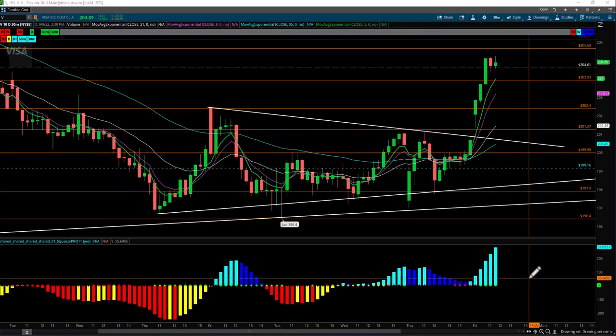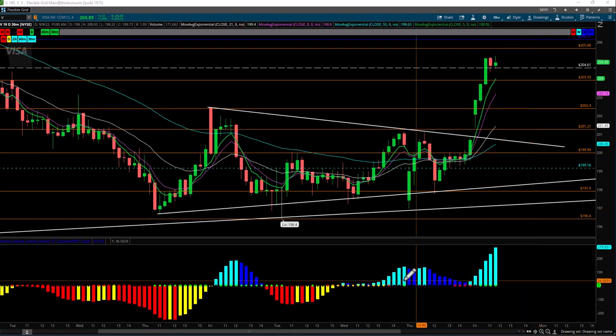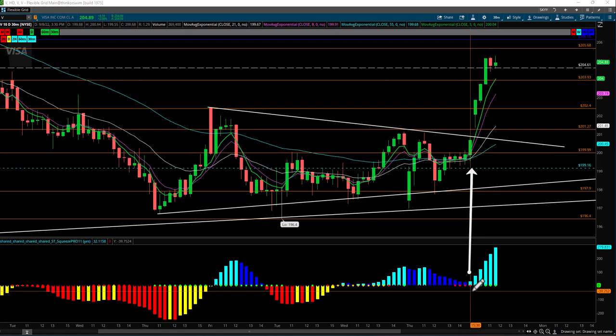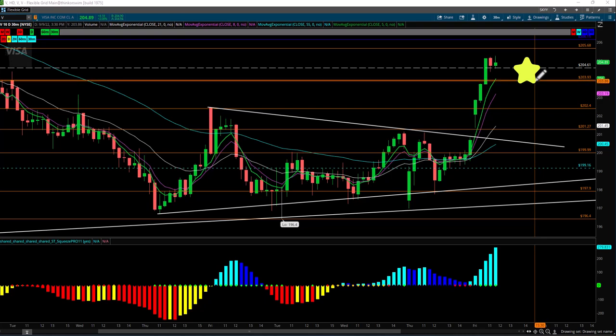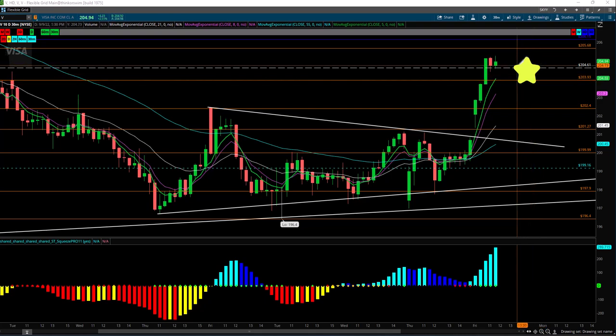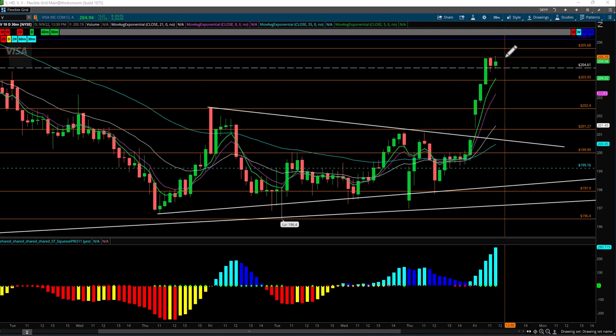Hey traders, and here's an update on our Visa trade that we took yesterday. Just like we said, it had this massive squeeze. The squeeze did fire this morning. We did gap up, you could see. We did hit our target, 203.93. We actually went above target and went to the 21 EMA on the daily and even a little above that, which wasn't expected. So we exited the trade.